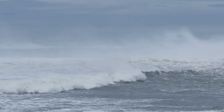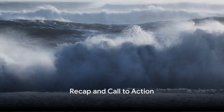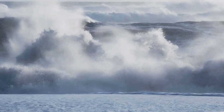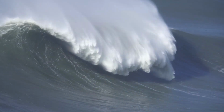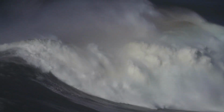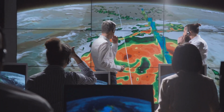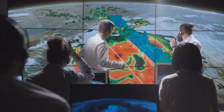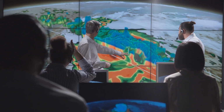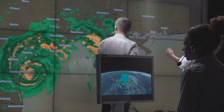Typhoons are indeed a force of nature to be reckoned with. Today we've learned about what a typhoon is, how it forms, and why it's so destructive. We've unraveled the mystery surrounding these mighty storms, their birth in the warm waters of the Pacific, and their growth into swirling giants. We've delved into the science behind their formation, the role of warm water and atmospheric conditions, and how these elements come together to create a typhoon's formidable power.